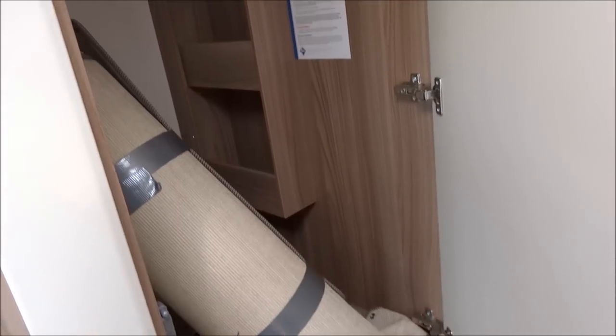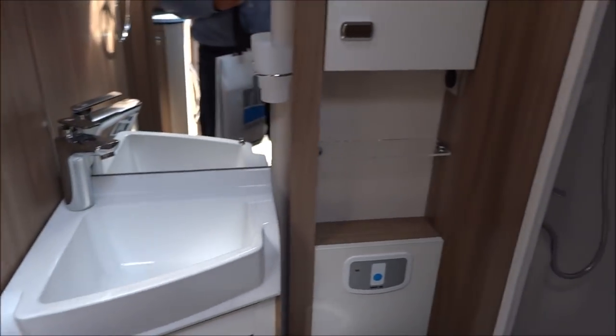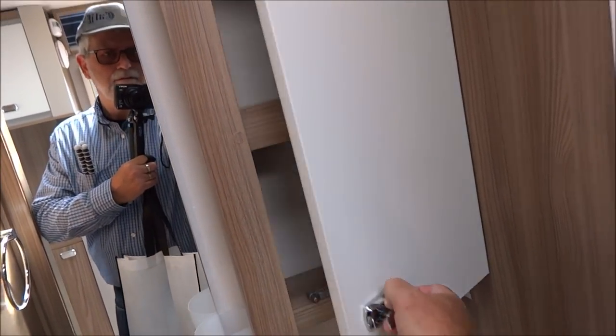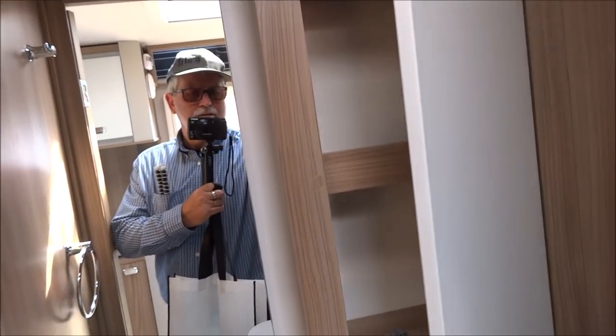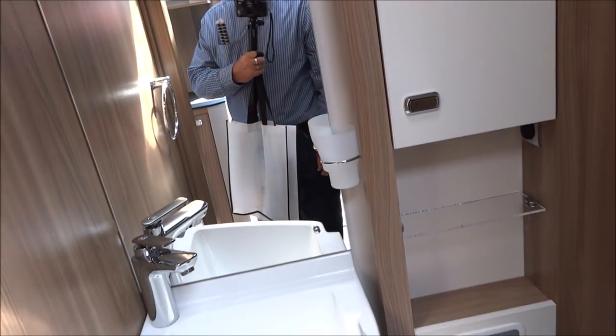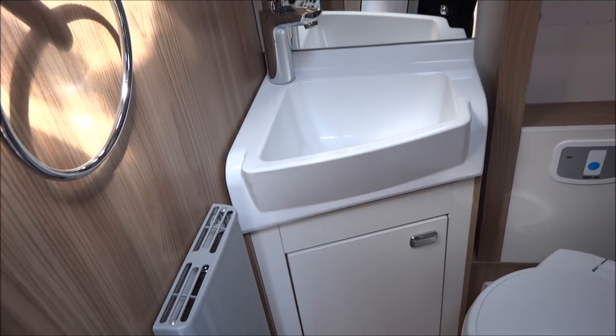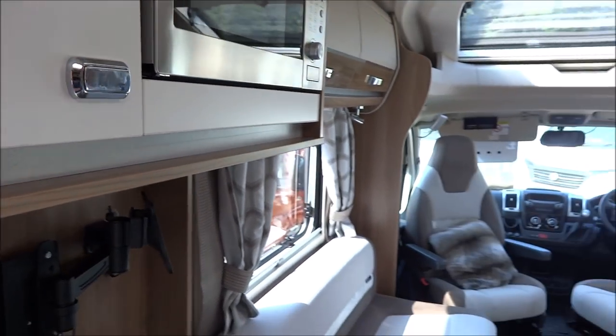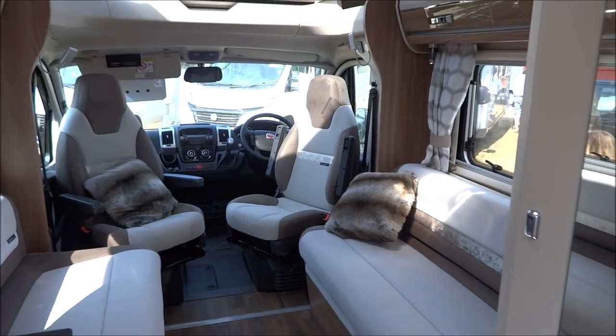It's a little stiff, but it does open. The carpets are all in there, hanging space. And the washroom, as you expect, fully lined shower. Really nice cupboards. They do put in little cupboards like this for putting your lotions and potions so they don't fall out all over the floor when you're driving along. Another little cupboard down there. The usual big mirror. And nothing to disappoint with the Bolero. Really nice van.